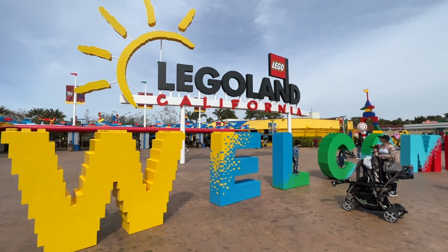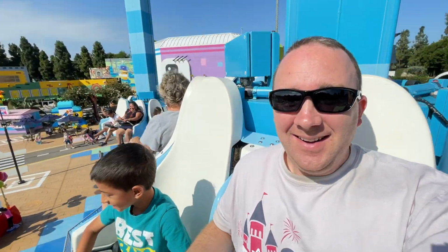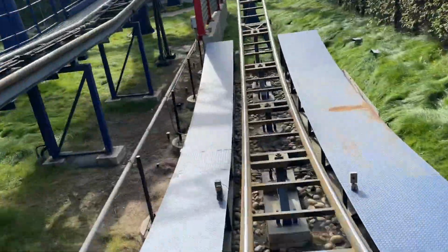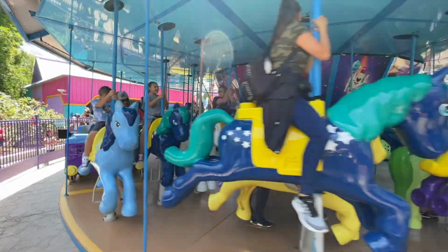So let's get going. LEGOLAND California is home to 26 rides and is a theme park designed for families of small children. That's not to say that older kids can't enjoy the park, but the most intense ride in the park holds a 42-inch height requirement. Before we get ahead of ourselves though, let's start with the LEGOLAND California rides with no height requirement.